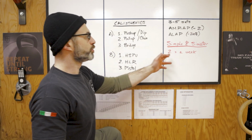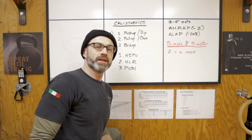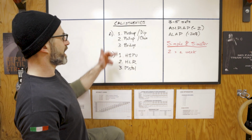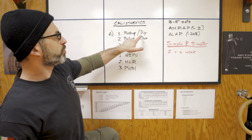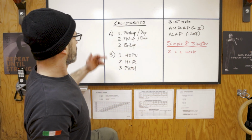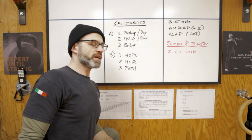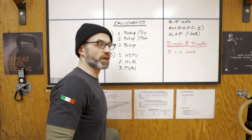In between, you would do your Simple and Sinister training, kettlebell only, one-arm swings and get-ups. Have this more on a maintenance level and focus on your calisthenics. The way to do it is you will have only 3 exercises for each session. Session A, you will have a push-up or a dip, a pull-up or a chin-up, and a bridging movement. Session B, you're going to have your handstand push-up or your handstand, your hanging leg raise or your hanging knee raises, and the third one would be pistols or the airborne lunge.